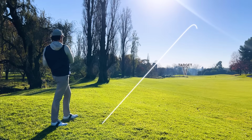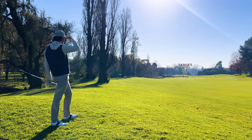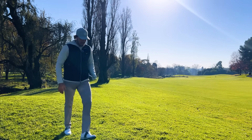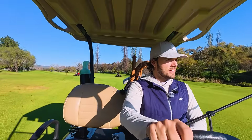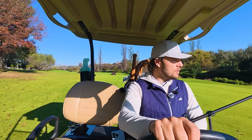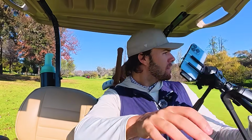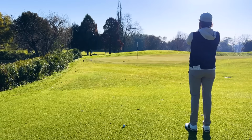Yeah, it's a good strike. Right side of the green. Good kick to the left. Might be on the green. I'll have to see when we get up there. Okay, so I don't see our ball yet. Oh, I do. Oh, we're short. Whoopsie. Okay. Thought we were on the green.